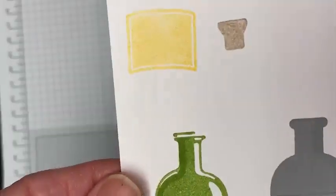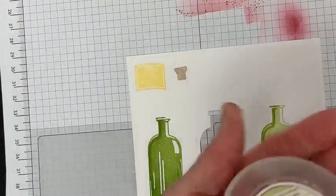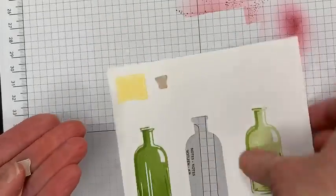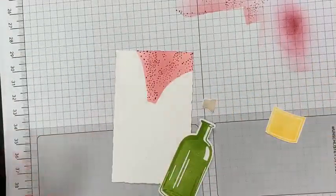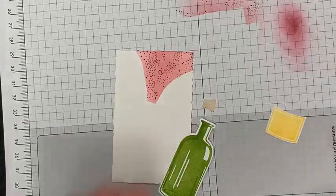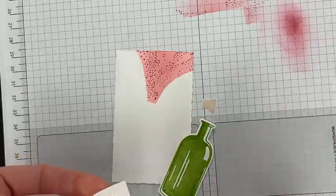Okay, so here's my label and my cork. And I have previously cut those out, so you didn't have to watch me do that. Because you do have to fussy cut those, but it's pretty easy to do. Okay, so there are those parts. All right, I'm going to put, oops, I got my adhesive. Sorry. Okay, I'm going to put my label on the bottle using green glue.